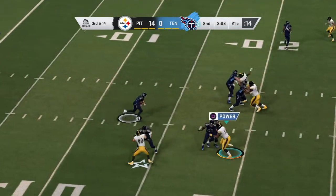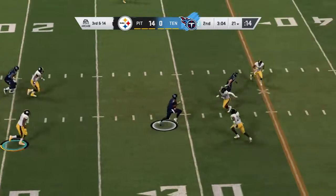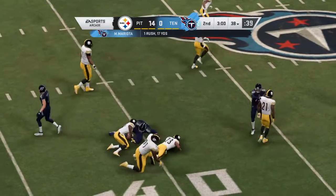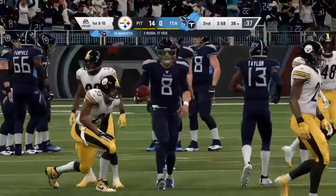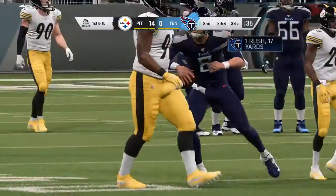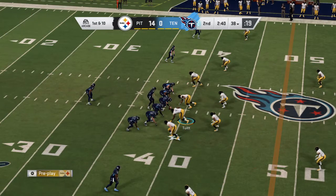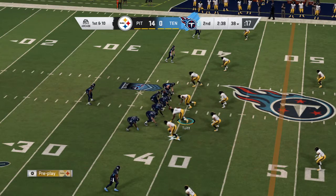From the shotgun, it's Mariota. And an alley to run. He can run for it, and he will. And they're able to get this one across the 35. Mariota had an 87-yard run as a rookie. This one a bit less, but it is a 1st down. So here's a 1st and 10 at the 38.